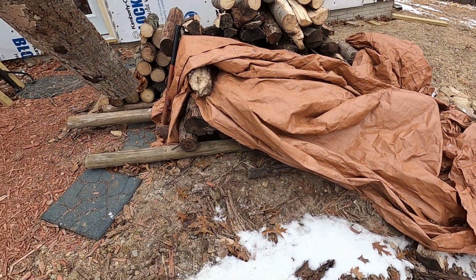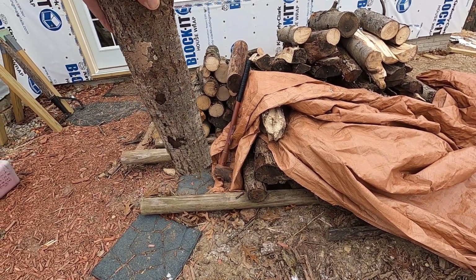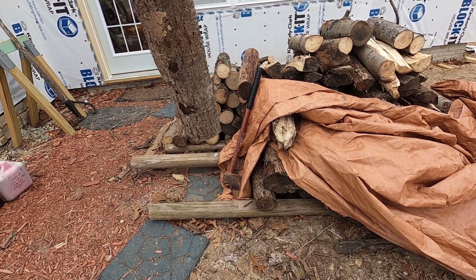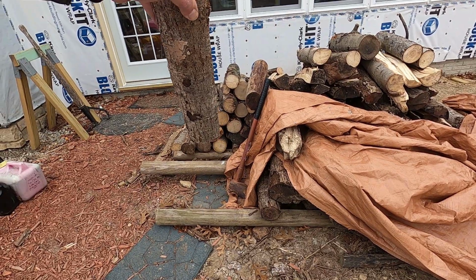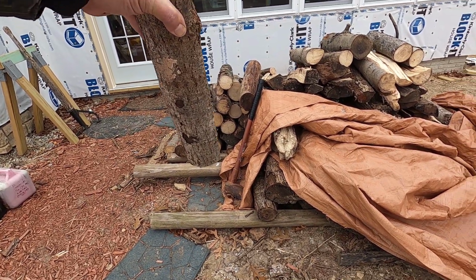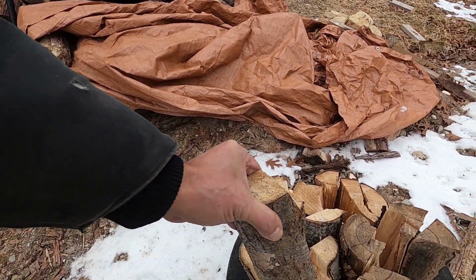I do need a better splitting maul. I don't know. These split really well, but they're hard to aim because it has so much weight in that wedge there. But that's neither here nor there.